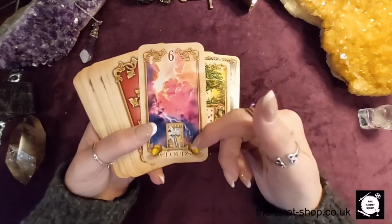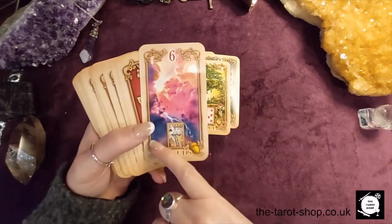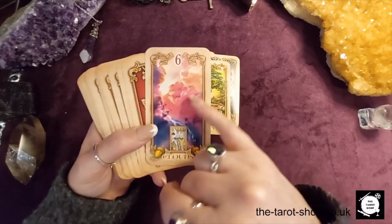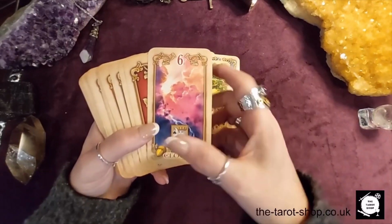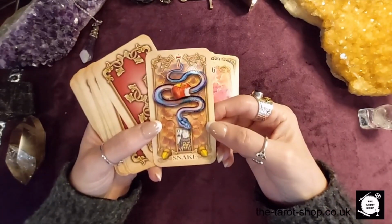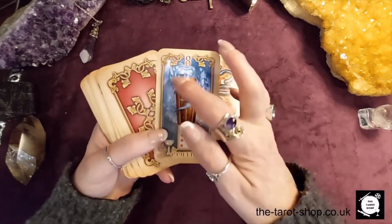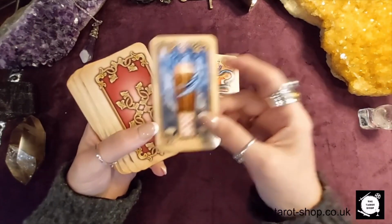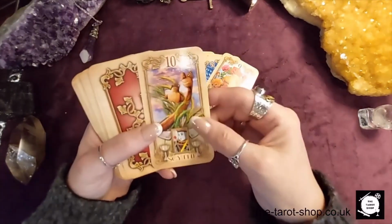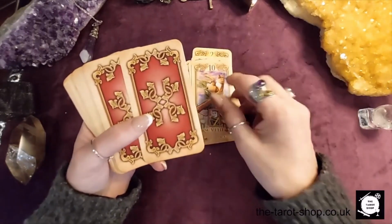I'm assuming that if you're hanging around so far into the video, you are interested in Lenormand, so you know what the meanings are. This is interesting as well. He's got it here so that you've got the dark times behind you, or the brighter times behind you or in front of you. It depends where you are in relation to the clouds. The snake, very colourful snake. The coffin. Oh, the angels there. Bouquet or flowers. The scythe. Need to cut something out of your life.